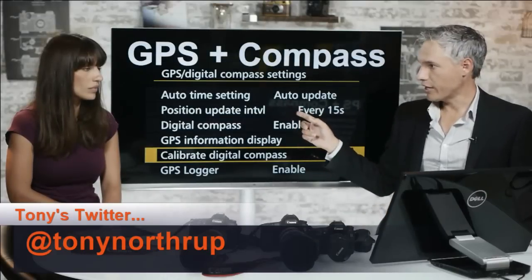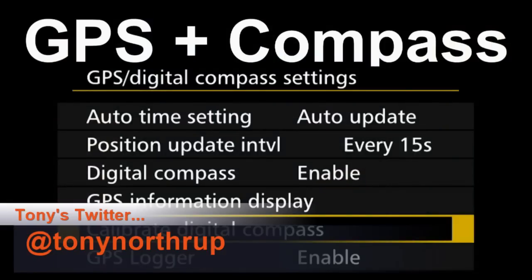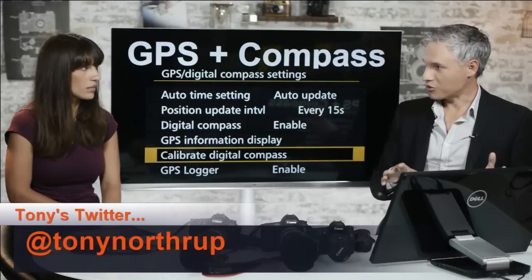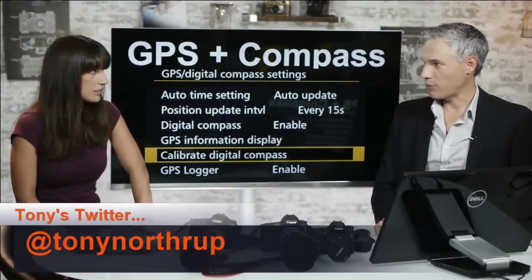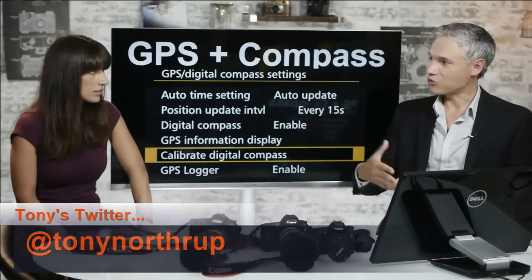They're adding a GPS and a compass into this, so that's something that we see in the 6D. I don't know if the 6D has a compass, but it does have a GPS, and I find it useful. It will tag your pictures, and then when you pull it into Lightroom, you can see your pictures on a map. So imagine that you're going out finding wildlife, and you just find a great spot. You can take a few pictures, and then when you get back, you can look at it on a map and be able to find your way back there.